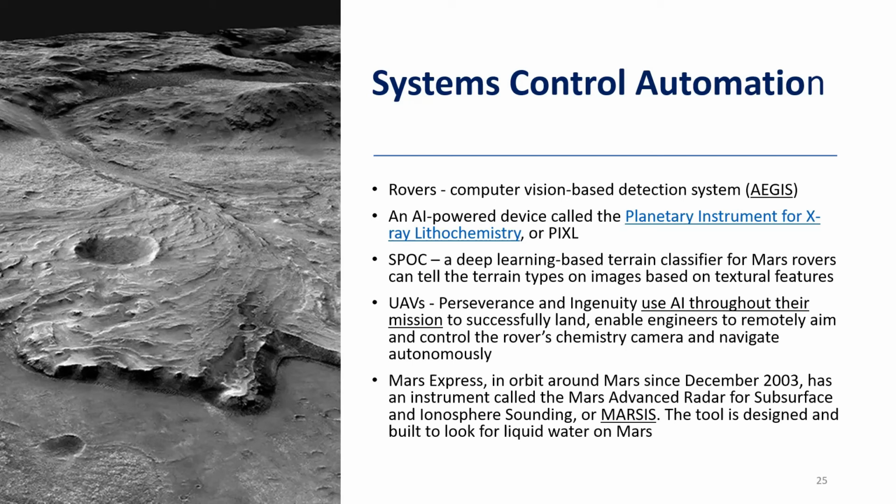But autonomously, it's used loosely because you could have semi-autonomous and then human in the loop and human out of the loop. The Mars Express, which is in orbit around Mars since December 2003, also has an instrument called the Mars Advanced Radar for subsurface and ionosphere sounding, or MARSIS. So this tool has been designed and built to look for liquid water on Mars. So as you can see, the geomatics is not just on the surface, but also from in orbit as well. Next slide, Vishal.